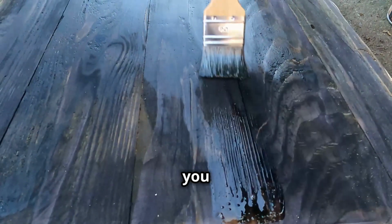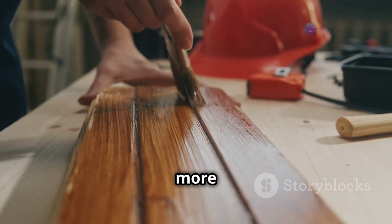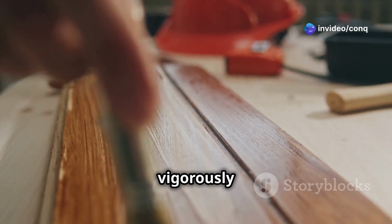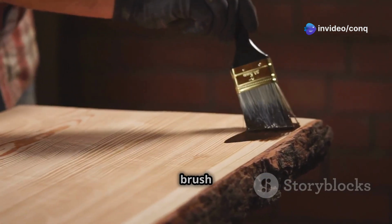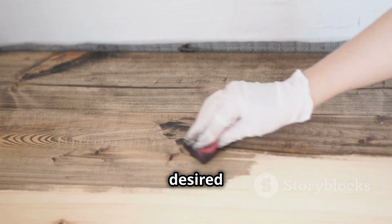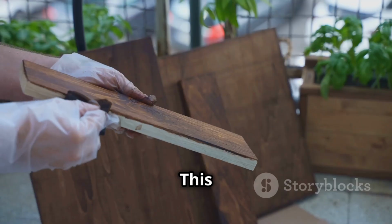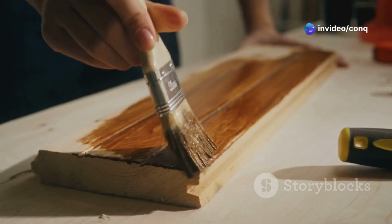The amount of brushing you do will determine the final look of your Yakisugi finish. For a more rustic look, brush more vigorously to expose deeper layers. For a more subtle, refined look, brush lightly. Experiment with different brushing techniques to achieve the desired level of texture and depth. This step allows you to truly customize the look of your Yakisugi finish.